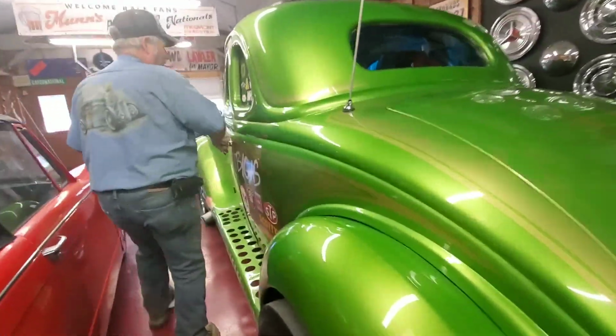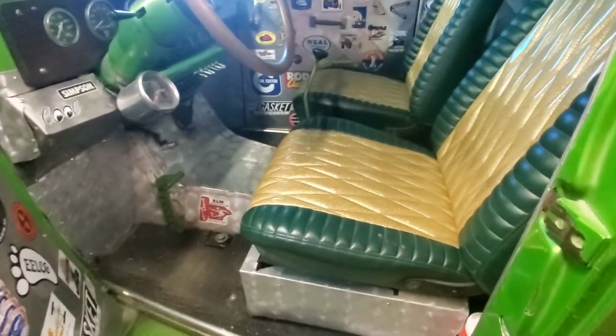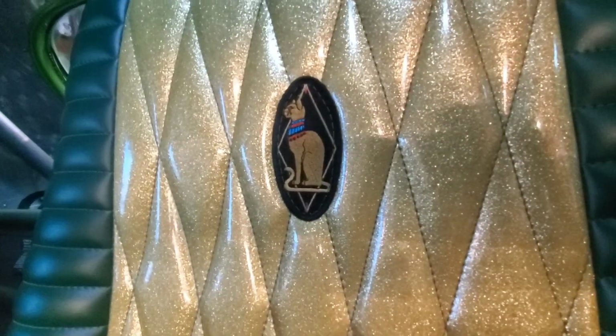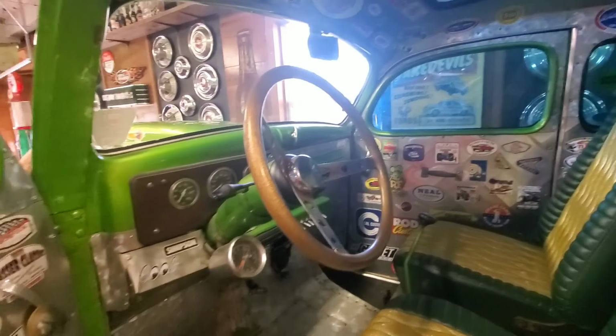Yeah, it's really cool. So you brought it back to its gasser status. Pretty much put it back to its gasser status. Now this paint job is just something I created. I like the seats. Back when it was actually raced in red oxide primer. Yeah, that's my buddy Mikey Brown up in Deputy, Indiana. He does nostalgia race car upholstery, and that's his logo.